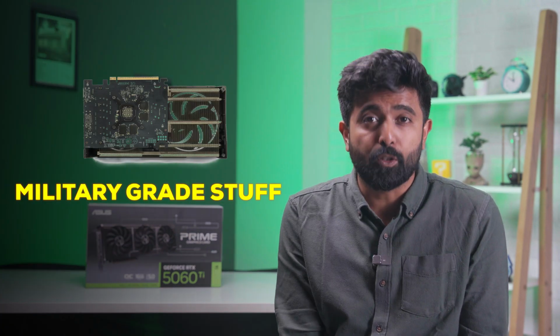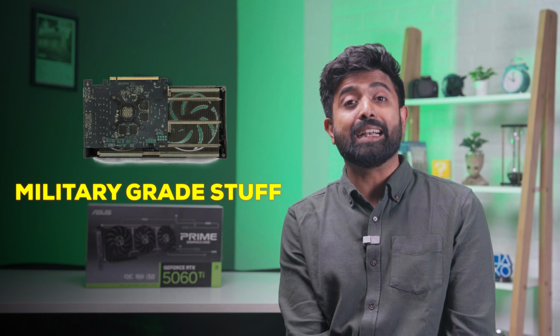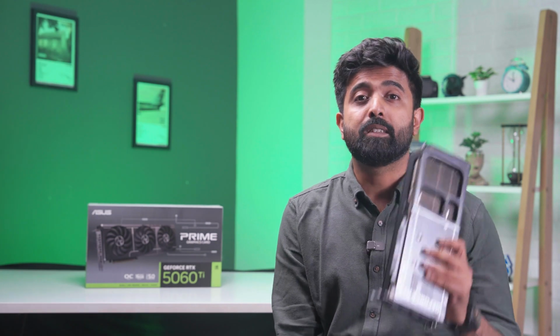Now, another thing that most people don't know is that everybody says ASUS boards are premium, but what they don't know is the quality of the subcomponents and even soldering is better than most other brands. Even the capacitors they use, they say it's military grade stuff. It also uses just 2.5 slots, so if you're looking for a small form factor build, you should definitely check out the Prime model. Now, with that out of the way, let's talk about performance.